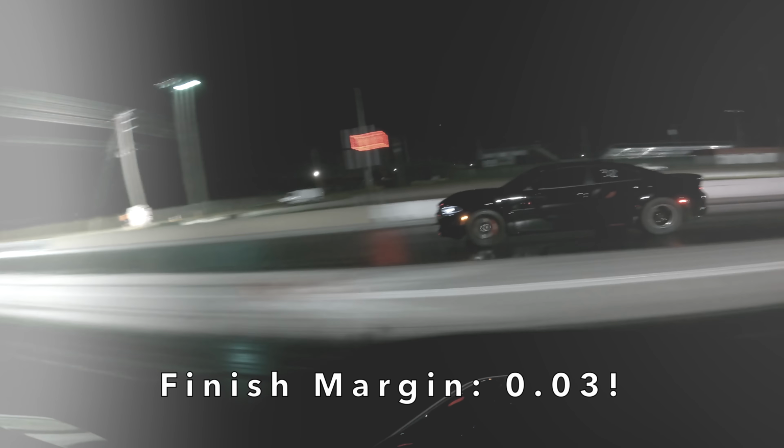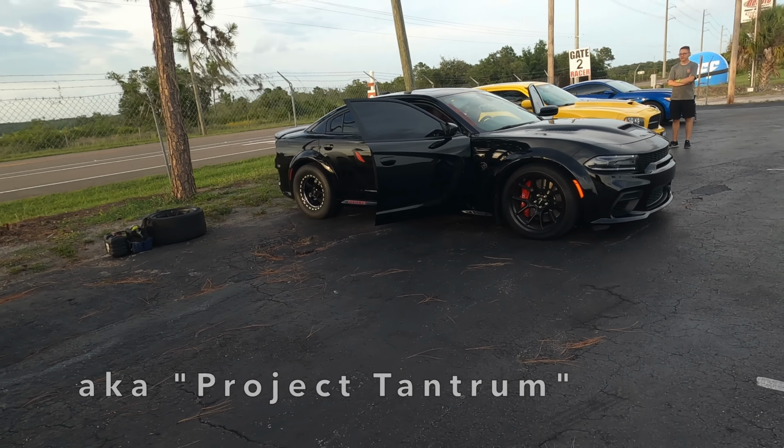So, Doug, are you leaving foot braked or are you on a button yet? Oh no, I'm on a foot brake. On foot brake? Yeah. Okay. Cool. All right, well, hope you have a great test pass, and I'll see you on the other side. Yeah, that sounds great. Cool. Project Tantrum. All right, Doug.